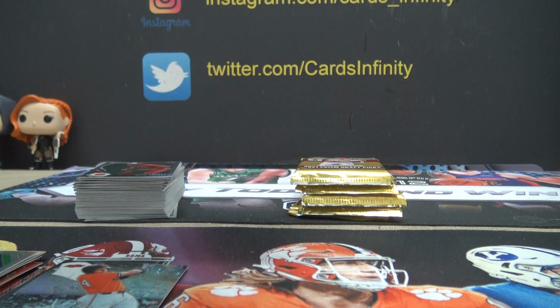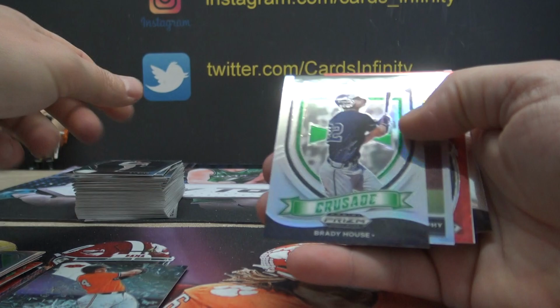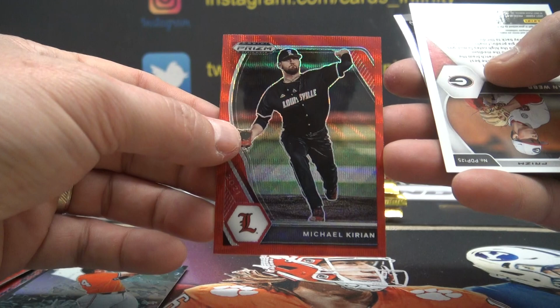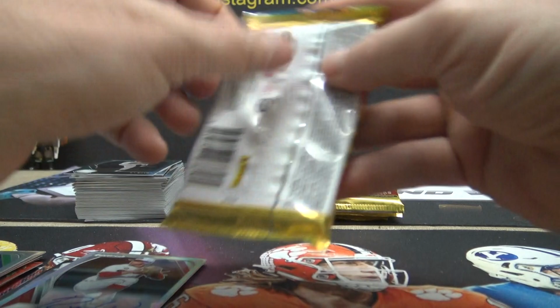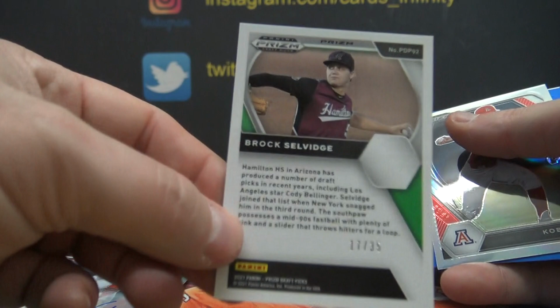Last box. Brady House, BH, H is 8. Luke Murphy, 0. 173, Michael Kurian. Ryan Webb, 125. Michael McGreevy, MM, 13-3. I'm loving it. Brock Selvage. That one's 17 of only 35.